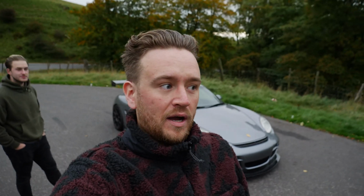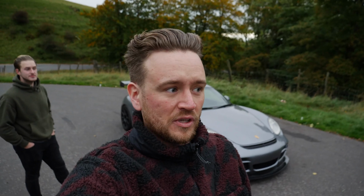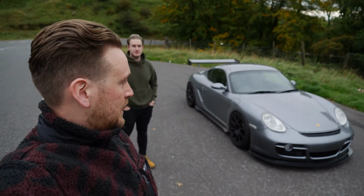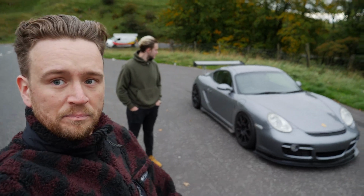Hello everyone, we are up at Hartside Pass, which is actually one of the UK's best driving roads, and I'm here with my mate Defty, and we are in his Cayman.